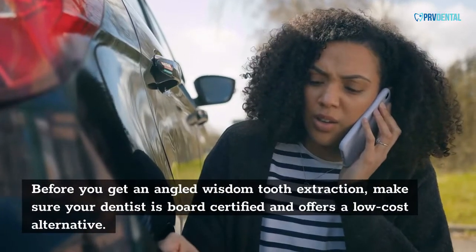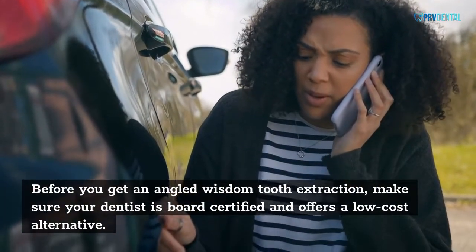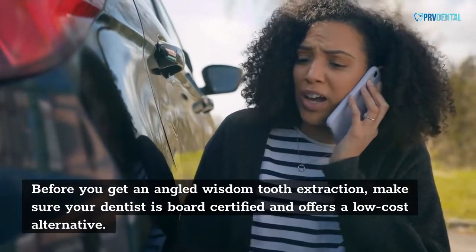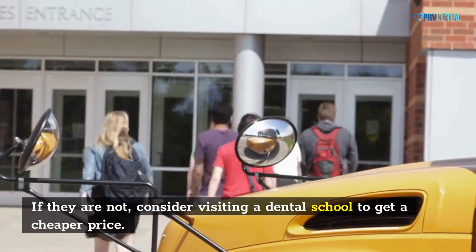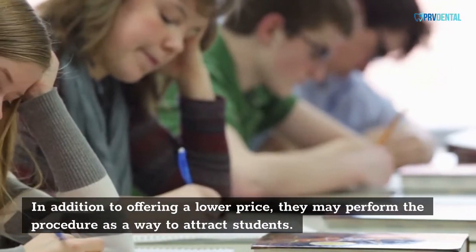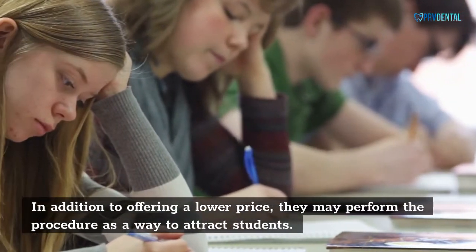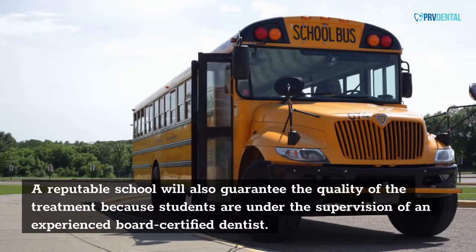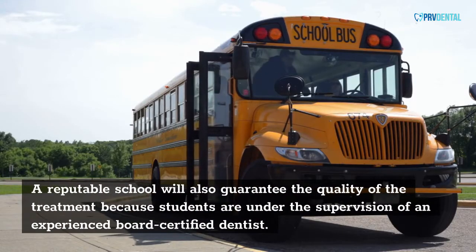Before you get an angled wisdom tooth extraction, make sure your dentist is board certified and offers a low-cost alternative. If they are not, consider visiting a dental school to get a cheaper price. In addition to offering a lower price, they may perform the procedure as a way to attract students. A reputable school will also guarantee the quality of the treatment because students are under the supervision of an experienced board-certified dentist.